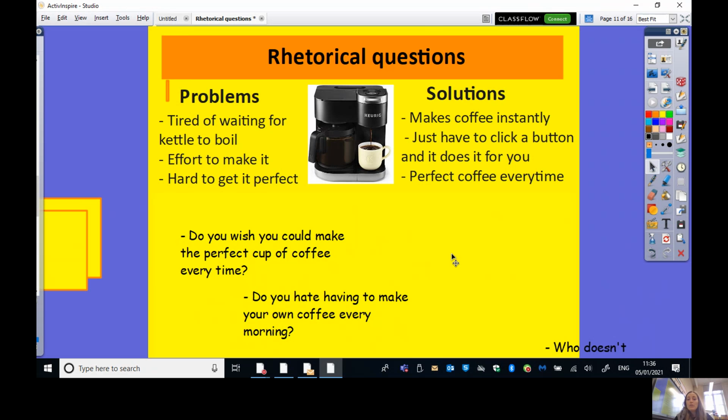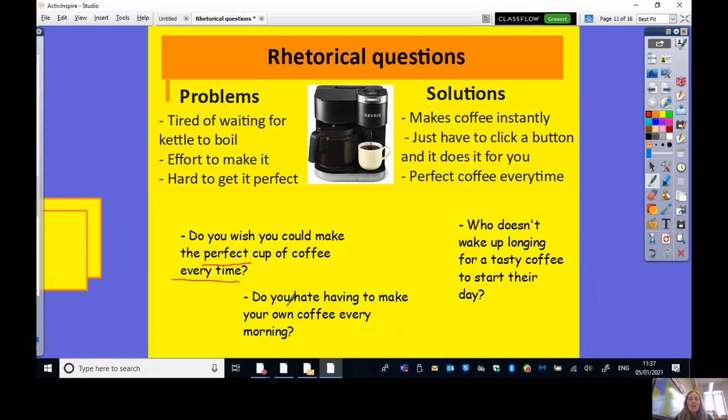You can also pick some of the solutions. So I could have said, who doesn't wake up longing for a tasty cup of coffee to start their day? You hopefully might notice, what did I include in these questions to make them more powerful? Let's see if you can spot it. I said a perfect cup every time. I used the word hate. Do you hate having to make your own coffee? And I said, who doesn't wake up longing for a tasty coffee?